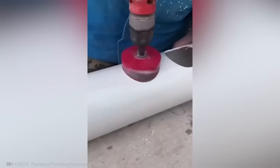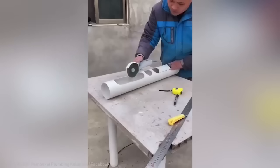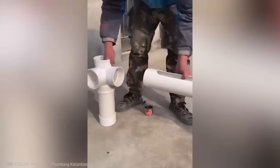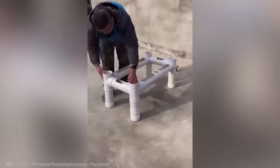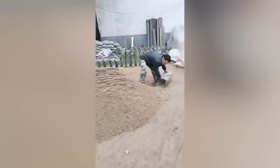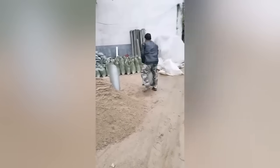Mind-blowing, huh? It has never been easier or cheaper to make the most original PVC pipe table in the world. Are those fish? This idea is just insanely cool. This guy used a metal ladle to save himself many hours of painstaking work with a shovel.